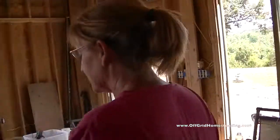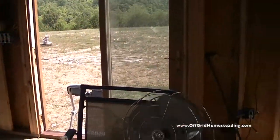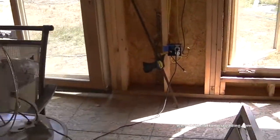So John's been working like crazy. I helped him wire up some of the outlets and everything. He did all the switches, but we're up and running. We have electricity. John wired us. So everything that's running in here, like this fan, is because John hooked us up to the electric.